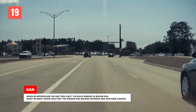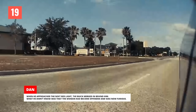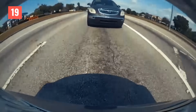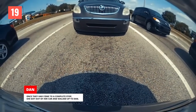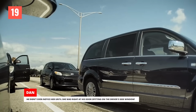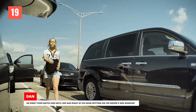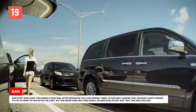When he approached the next red light, the Buick merged in behind him. What he didn't know was that the woman had become offended and was now furious. Once they had come to a complete stop, she got out of her car and walked up to Dan. He didn't even notice her until she was right at his door, spitting on the driver's side window. Dan's not sure what this Karen's issue was.